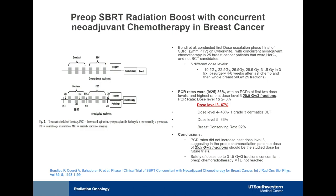So a lot of the trials that we just discussed are all using comprehensive radiation therapy to the chest wall and the lymphatics. This was, to my knowledge, the first trial utilizing an SBRT approach to a much smaller area. So they were using a boost dose to the primary tumor alone. So Bondau et al. were using this on the CyberKnife, doing it with docetaxel and FEC treatments. And this was a phase 1 dose escalation trial where they were utilizing radiation in 3 fractions. And you can see the different doses that they were using here.